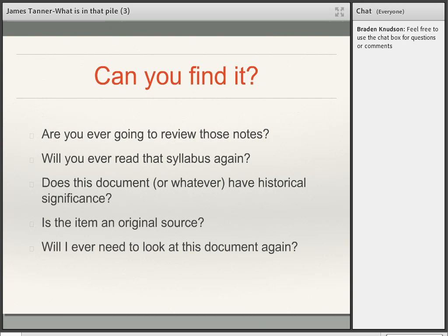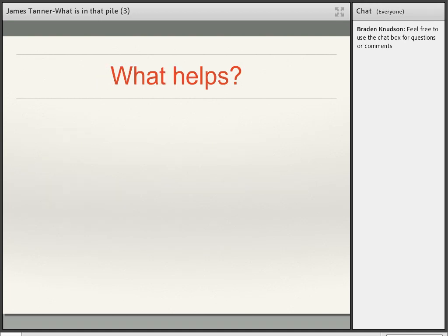So the real question to ask, the final bottom question in a sense, is will I ever need to look at this document again? That then becomes an issue of your personal judgment as opposed to a professional view of the documents as historical artifacts. You may never want to look at it again, but that doesn't mean it gets thrown away. What that means is you need to answer the first questions first. Does the document have historical significance? Is it an original source? If it is, then it needs to be disposed of in a way that maintains its integrity and not thrown in the dumpster.